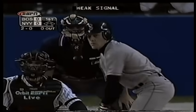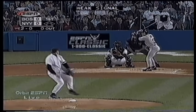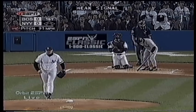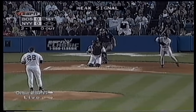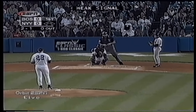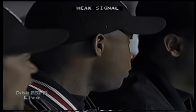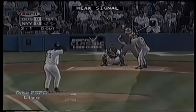Trot Nixon and Brian Daubach to follow. The Red Sox won the first game of the series Friday night behind Ramon Martinez. The Yankees equalized yesterday. That fastball is in there for a called strike. And one thing that we should bring out, because of yesterday's ball game, when El Duque, Orlando Hernandez, injured his back during warm-ups and could not make the start, the Yankees got 5 innings from Jason Grimsley coming out of the bullpen, and then 3 innings from reliever Mike Stanton. So their bullpen's a little bit thin.